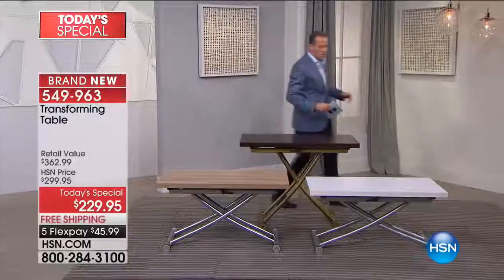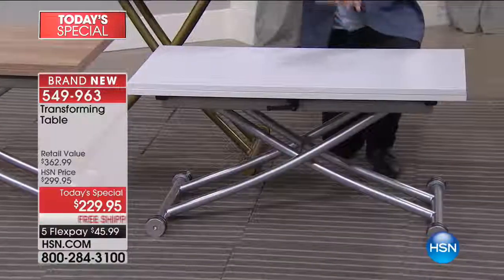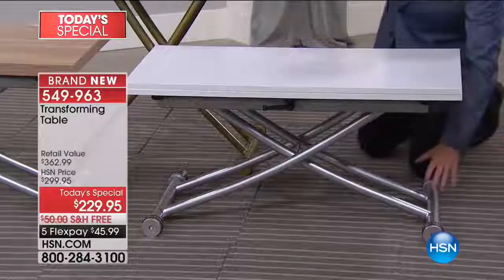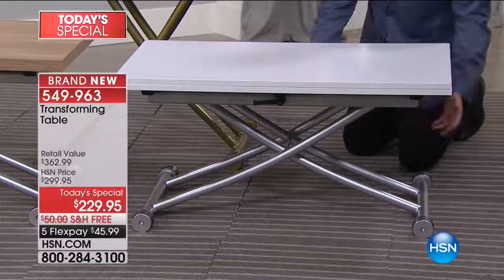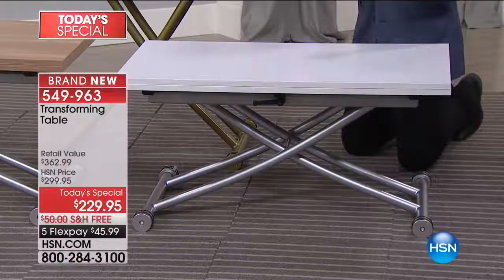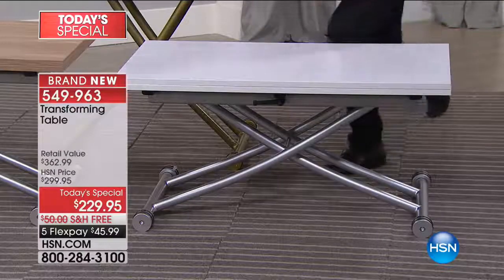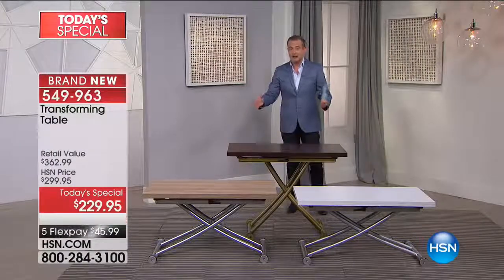250. So there's your white. There's 250 left in the white. Gorgeous and clean and contemporary. The white has those beautiful, gorgeous silver legs. Of course, it's that X design that's allowing it to be customizable up and down. So easy to adjust to exactly what you want. And of course, the walnut right there. If you want the walnut, 375 now left.